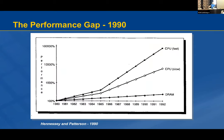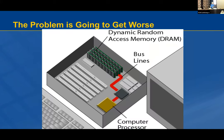So he basically talked about the gap between DRAM performance and CPUs that lots of people had been talking about. But what he pointed out that was really important was that if you looked at the number of DRAMs in a system over time, that number was actually dropping. So the gap between DRAM speed and processor speed was increasing, but the number of DRAMs you could have in a system was going down, which meant that we somehow had to get much more data out of each DRAM. And we did this in 1990, which was a little ahead of the curve.